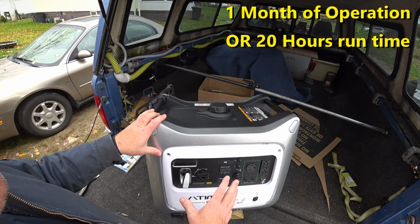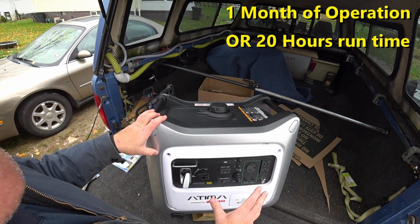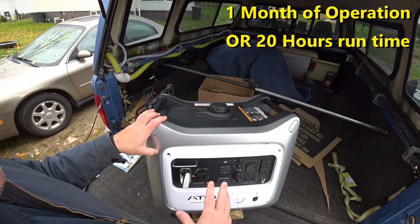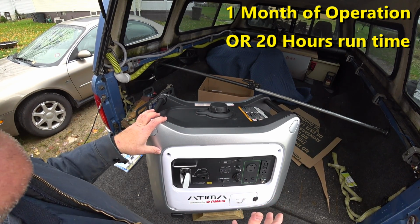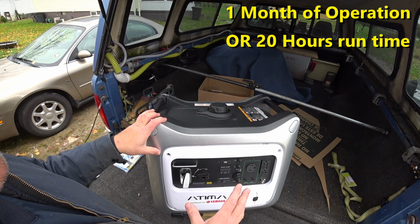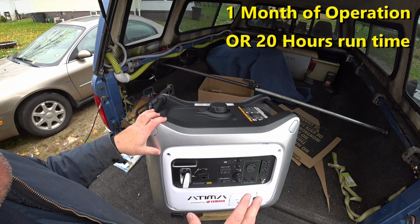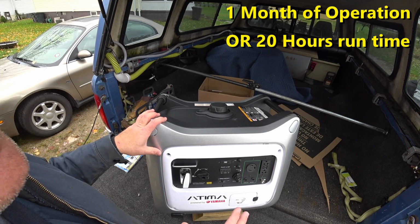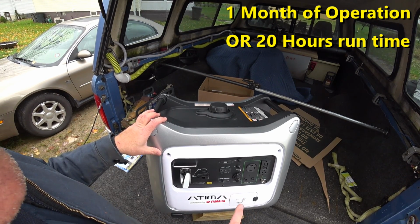If you get this generator, you're going to want to change the oil. If you're running it on and off, maybe every 2 or 3 days, you want to change the oil after a month. Or you can just wait until you reach the 20-hour mark. 20 hours, change the oil.